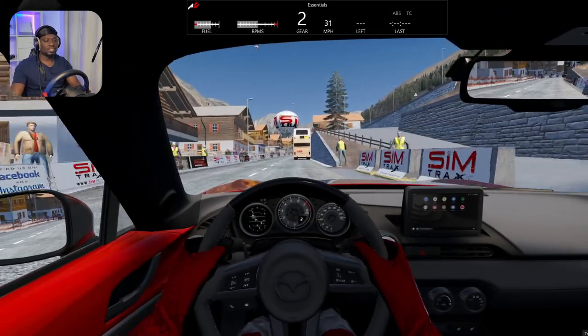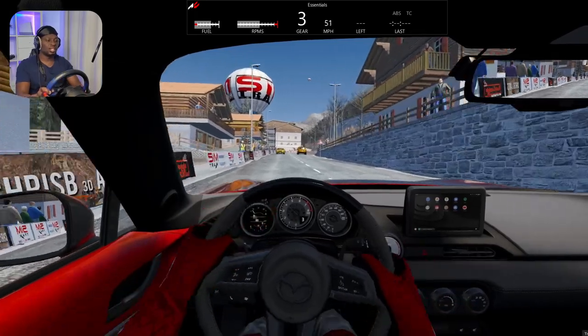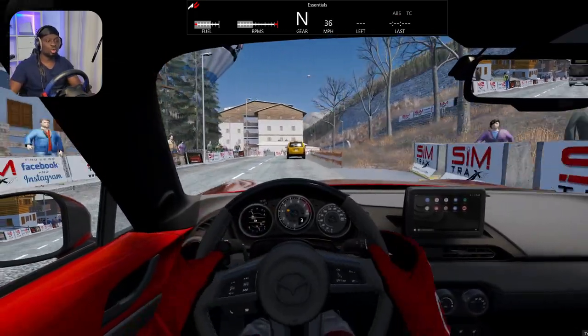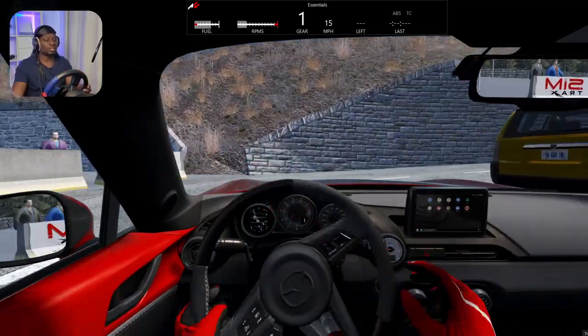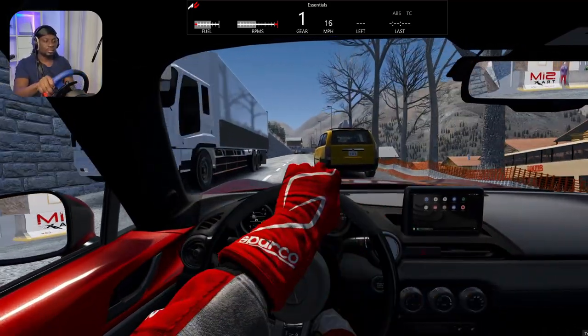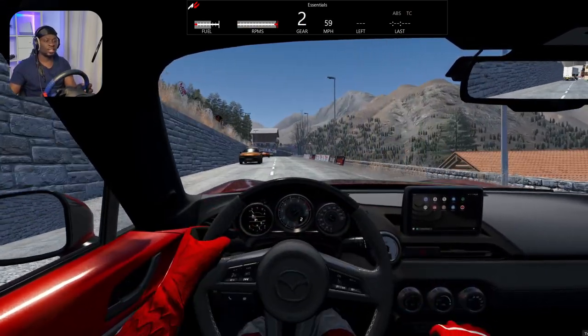Welcome to map number two, guys. This is the Province Alps. It's a free map, which is also 7.2 kilometers. I think that's the theme of today. 7.2 kilometers, but it's a hill climb map. So we are sure to face different sort of challenges up here.